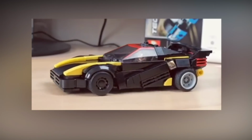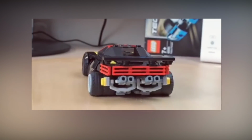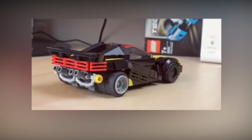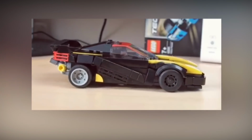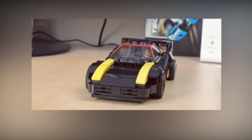I specifically like the slant that comes down on the sides by the doors and the extra height added to that spoiler in the back with the grille pieces in red. It really gives a different kind of look to this sporty, grungy, and somewhat 80s and futuristic look that we have going for this car.